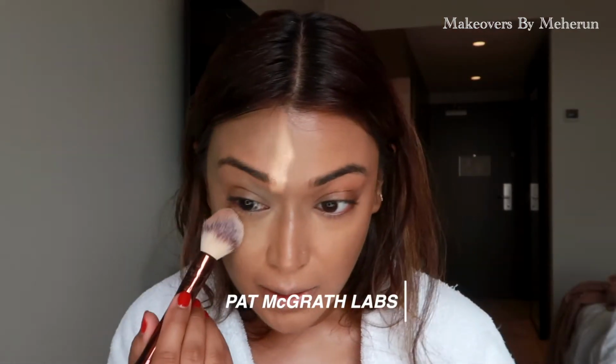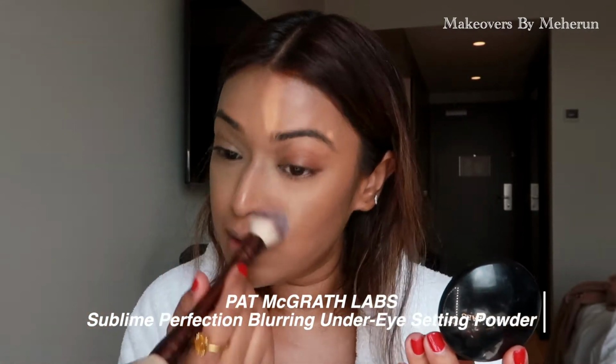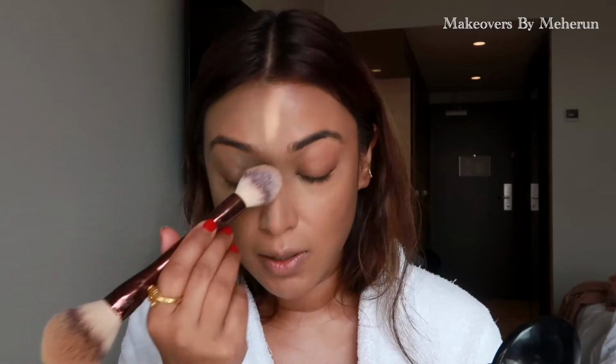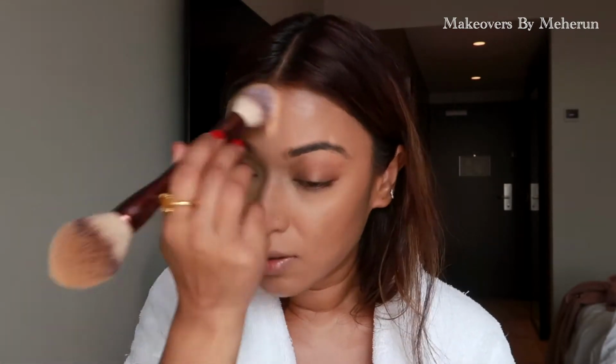Now to set my concealer, I am using this McGrath powder in the shade Light. I have been using it for so long, I have still not hit pan on it. But this is the one that I have been using non-stop. No matter whatever weather condition it is, I reach for this one because it just makes the whole face flawless.